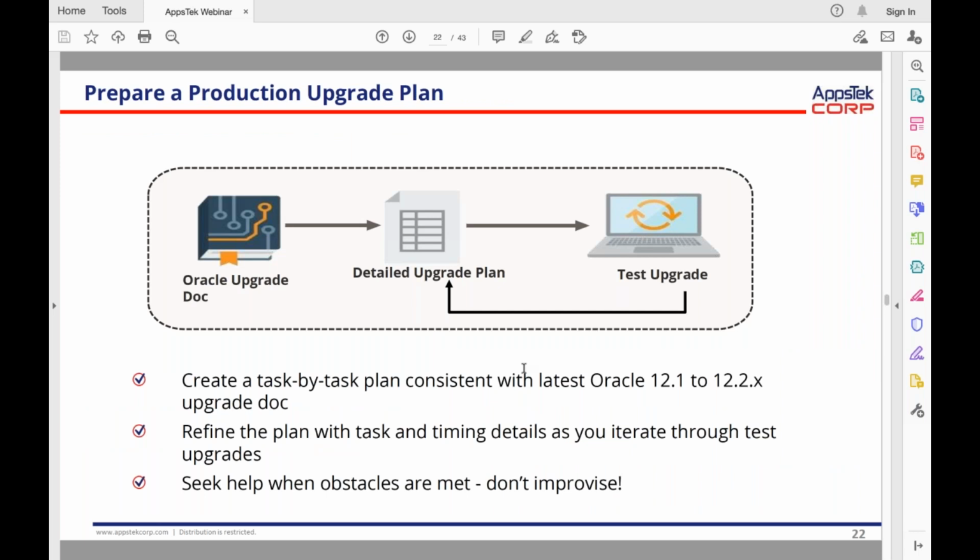For any successful upgrade, certain standards or best practices need to be implemented. Create a task by task plan consistent with the latest 12.1.3 to 12.2.x upgrade document. The project plan should have a mini project plan for how to handle the customizations. And, as best practice, three iterations, CRP1, CRP2, and UAT, need to be planned. Refine the plan, the tasks, and timing details as you iterate through test upgrades.